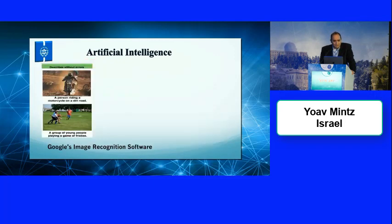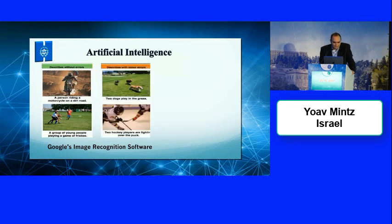And actually, Google has a recognition software that can determine a scene from a picture. For example, it says here, a person riding a motorcycle on a dirt road, or a group of young people playing a game of frisbee. And this is without any human touch, only computer assistance. And of course, it's not perfect for now. It says here, two dogs playing in the grass, but it's three. However, these things will be much better in time.